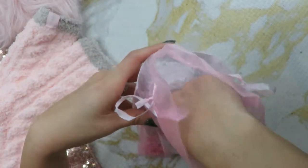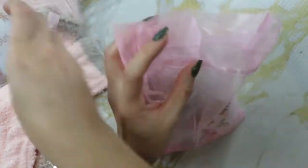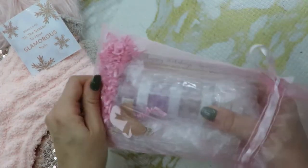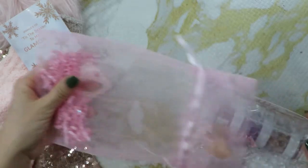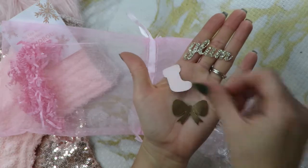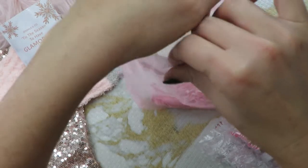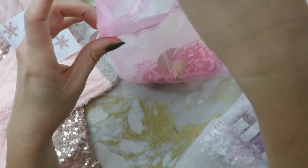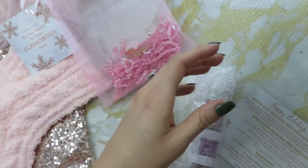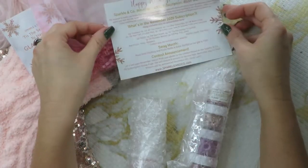So let's go ahead and dive into the good stuff and see what powders and liquid we got. So first thing, you always get a cute little sticker. 'Tis the season to have glamorous nails, and of course it's blush pink to match. I am going to continue to say this. I was so blown away by this month's bag. Definitely my favorite that I've gotten so far. So you always get these cute little confettis in with your little gift bag. I mean, it just makes it feel like you're opening a present every month. For $30 a month, it is just my little splurge to myself, and they really make you feel just so nice when you receive it. So here's the card. We'll go over that here in a minute.